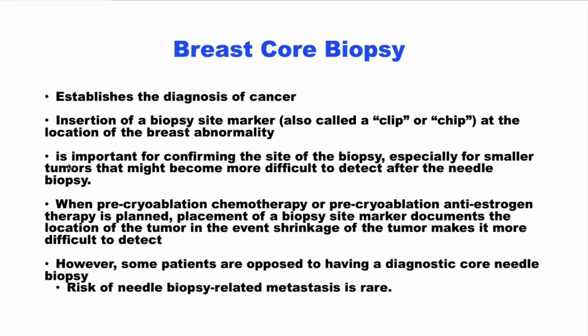So, breast core biopsy. Establishing the diagnosis requires that we perform a core biopsy or needle biopsy. The benefit of the breast needle biopsy is that, in addition to obtaining a diagnosis, it allows us to insert a marker, which we call the clip or a chip, at the site of the breast abnormality.